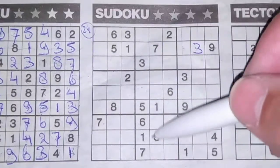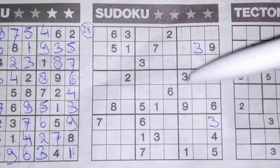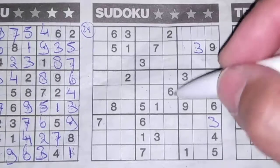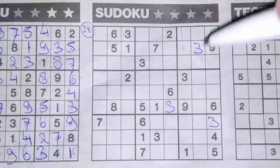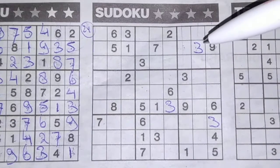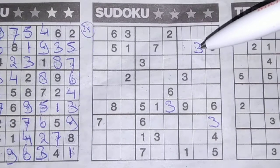3 in this column, 3 in the middle column. So in the column next, the only 2 places for the 3 should be here or there, but I see here 3, no 3 there, 3 should be here. And now I cannot continue with the 3. Let's see, how about the numbers?